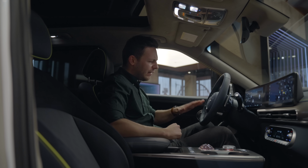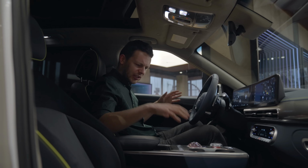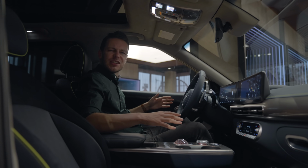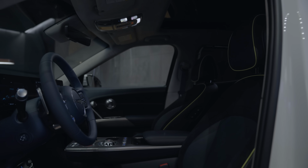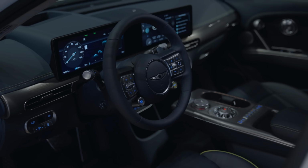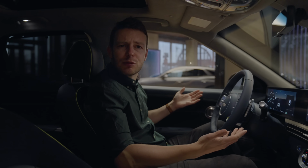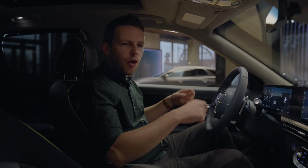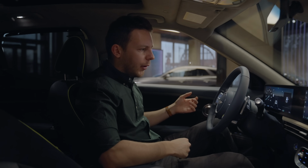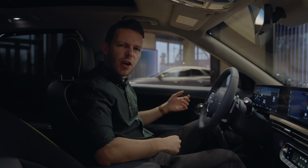But I'm going to leave going quick alone for a minute and talk about stuff that's happening when you're sitting still, because I can't remember the last time I sat in an interior where the designers have just gone so crazy. Let me talk you around some of this. So, problem number one in your electric car: how do you know it's running? Can't hear an engine, of course. Normally there's some jingle to let you know when you've pressed the on button, the car has reacted, but Genesis have done something a little bit different.